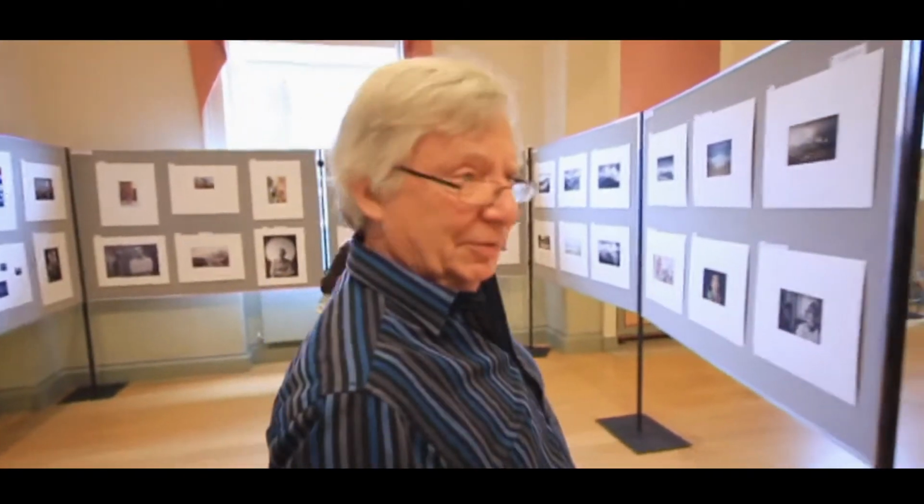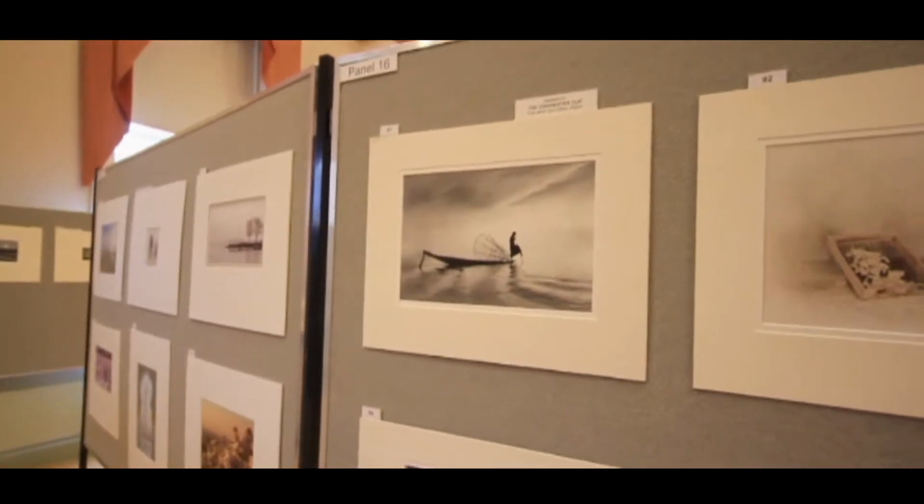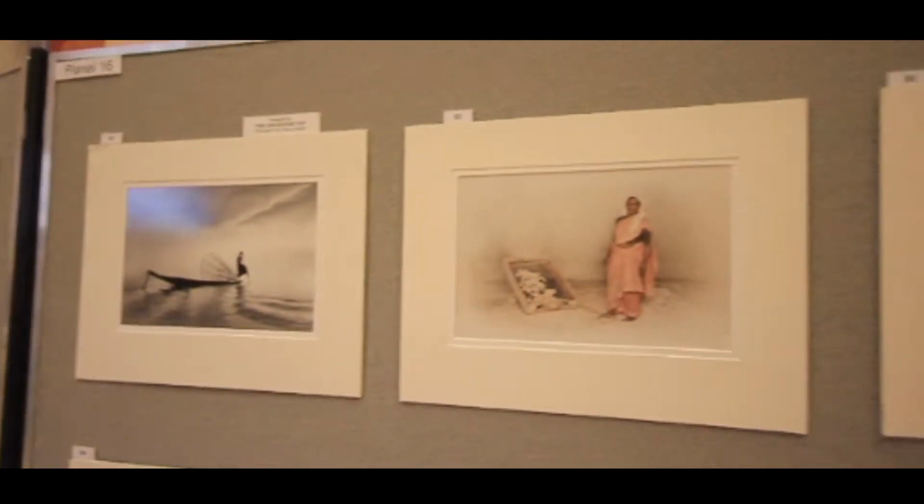Images, and in the print category we have approximately 270 mounted prints for people to come and look at. Perhaps I can show you one of the nicest panels we have here. This is one of the first panels that you see when you come in, and it is one of, I think, our nicest, and you can see the quality of the work from Anne McDonald.